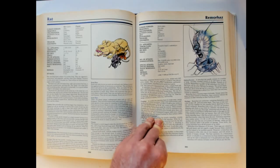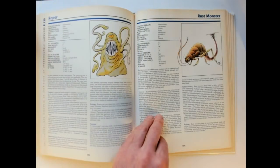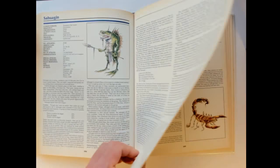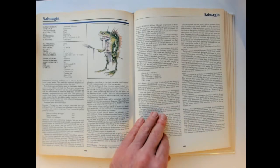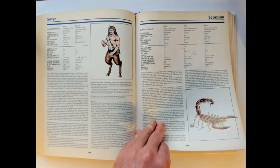Remorhez, the insect creature, revenant, rock. Picking up an elephant there. Plenty of information on that. Rust monsters, ropers, there we go, there it is. And then we get into sea life. That's like 2 pages on surgeon. Is it surgeon? Surgeon. No, they're not the sort of surgeons that operate on your intestines or your inner workings, so forget about that one. The scorpion.